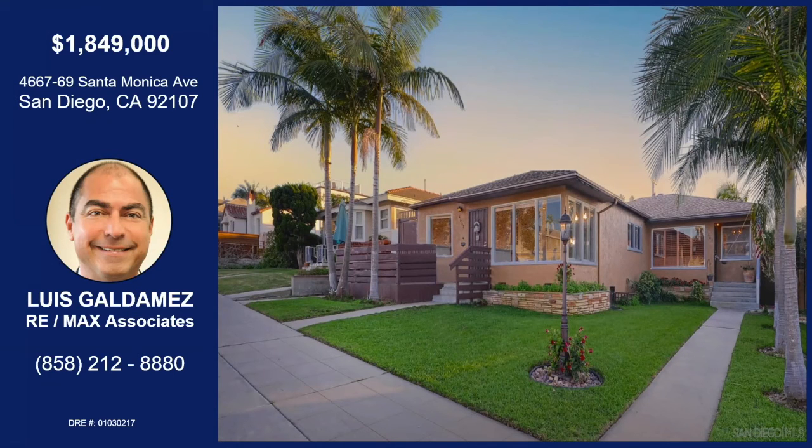That was Luis Galdamez with an awesome opportunity on Santa Monica Avenue. This is in Ocean Beach. You can walk to shopping and restaurants. This is a double lot with two units. The front is two bedrooms and one bathroom, and the back is three bedrooms and one bathroom. You also have a three-car garage and alley access. Upgraded kitchens, all new windows and flooring throughout, wood shutters, spacious floor plans. A bedroom has access to the backyard, and the backyard has plenty of space for entertaining.